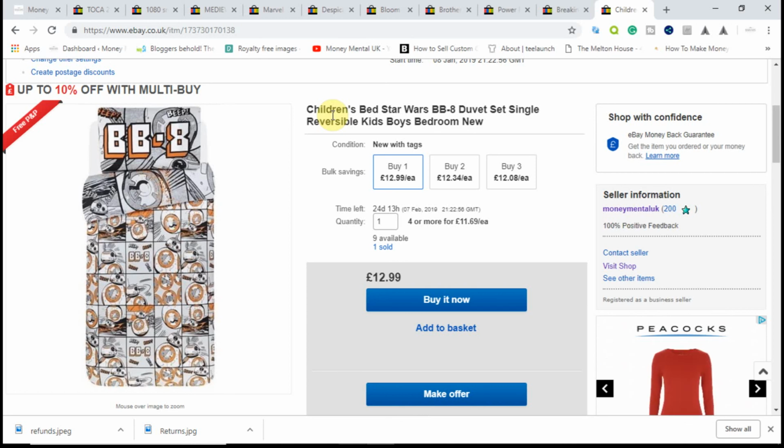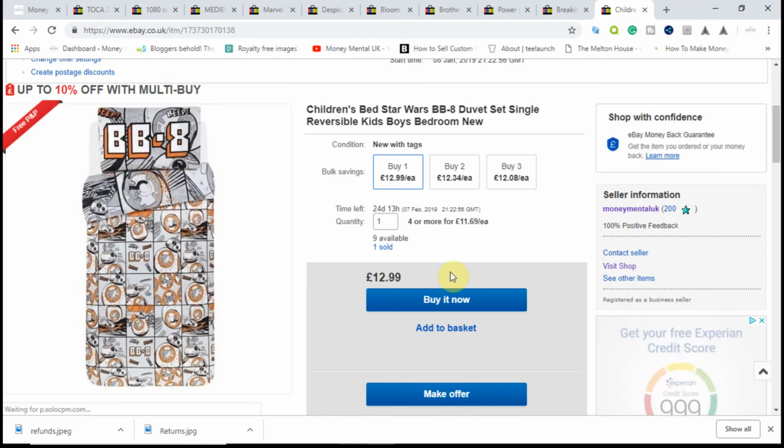So I've now put these on as a multi-listing on eBay, using the multi-buy promotion as well. I've put them up at the minute for £12.99 including shipping. I've just sold one on an offer. Actually sold it for £9.50 including shipping, which gives me a £2.50 profit.